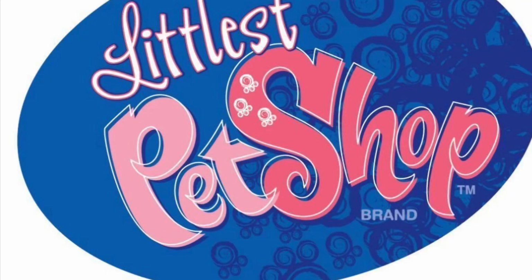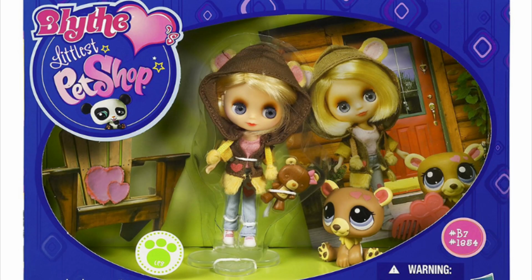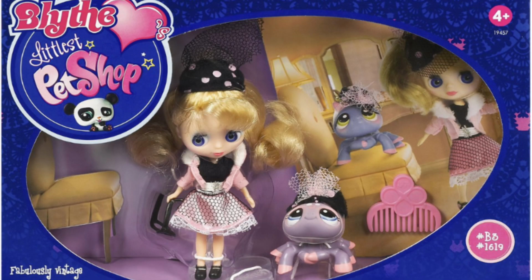While the Littlest Pet Shop community likes most things about their beloved LPS, there are some things Hasbro has done that they're not huge fans of. Blythe dolls are one of them. I was originally just going to make a video with my opinions on Blythe dolls, but as I was doing research for the video, I found out interesting information about them, which led to this being a video not only about my opinion of them, but also about their history.